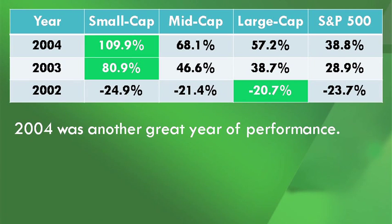2004, once again, small caps were the big winner. Small caps produced a 109.9% return. All the other classes still did respectably. Mid caps did 68, large caps did 57. But again, the winningest group was indeed the smalls.